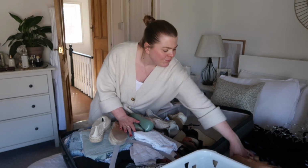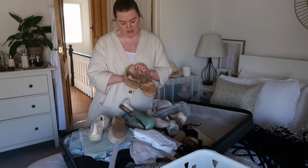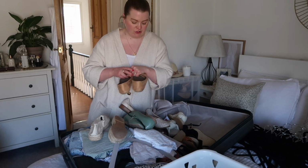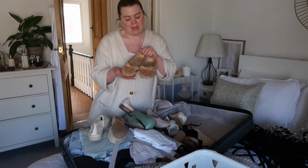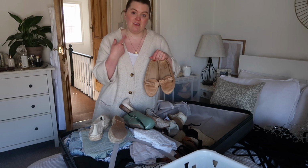So those ones, actually having a look at these, I don't know if I love these as much as I think I love these. I don't actually like these as much as I thought I did. So this is a perfect example of why we reshop everything, because I'm looking at these and thinking, I actually don't think I will wear these again. So I'm going to go and put these in the donation pile now.